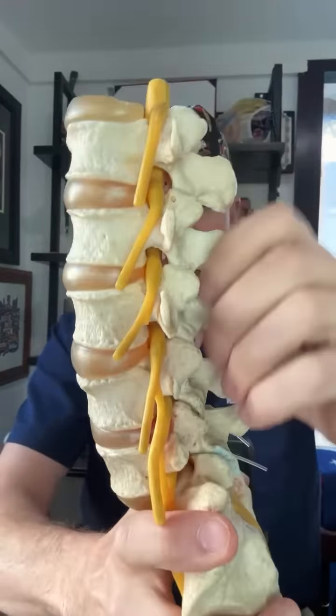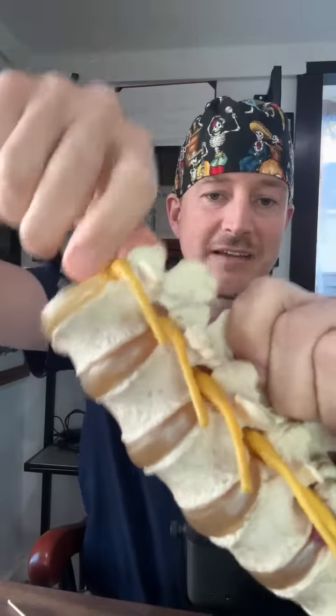So this one doesn't move that much because there's obviously a metal rod here because it's a model. But if you can imagine this bone sliding forward, it would be dragging that nerve root, shooting down pain. That's one of the most common things I treat as a spine surgeon, is that shooting down pain. The most common condition is spondylolisthesis.